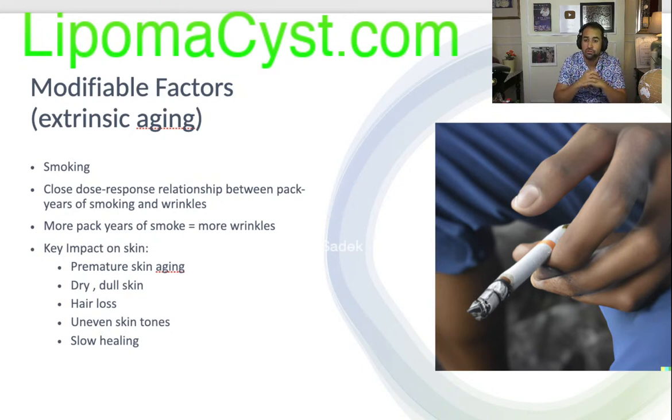For us, when we do the surgeries on people, we always tell the smokers to stop smoking while they're healing, because the nitric oxide in the smoke takes away the binding capacity of red cells to deliver the oxygen to the wound and slows down the healing process. So smoking is a big no-no.